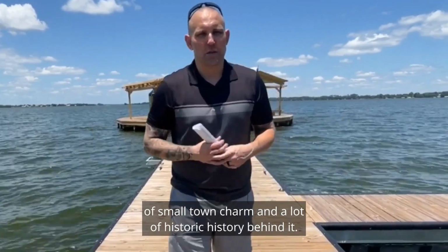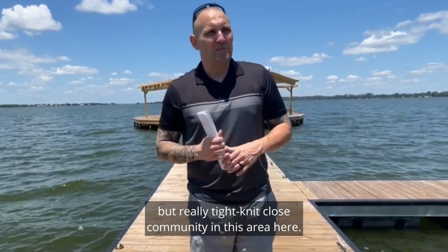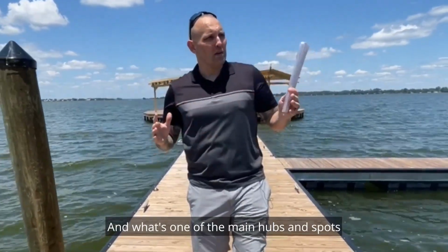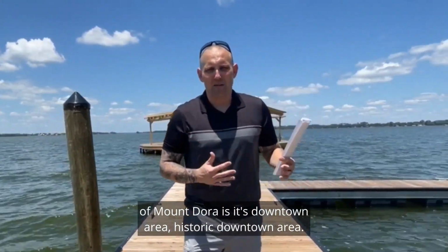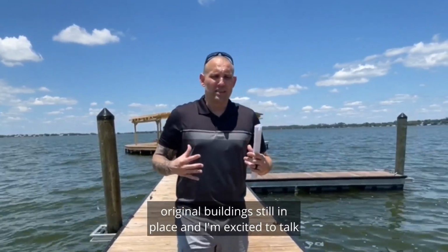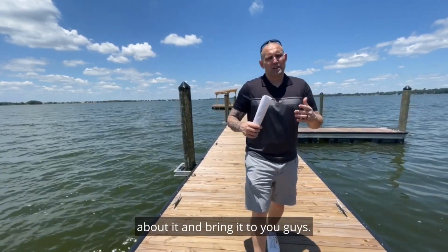This is a town that's got a lot of small town charm and a lot of history behind it, and it's only about 15,000 residents, but a really tight-knit, close community. One of the main hubs of Mount Dora is its historic downtown area. You're going to see a lot of original architecture, original buildings still in place, and I'm excited to talk about it and bring it to you guys.